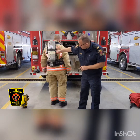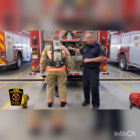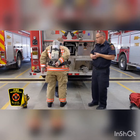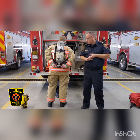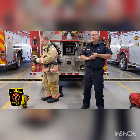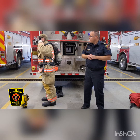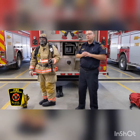There's the bottle on the back. The air comes out of the bottle into this hose and all the way around to Firefighter Rick. But it's not to his mouth yet. We got to get a mask on. That weird sound is Firefighter Rick turning on the air bottle so that the air is going to work. There's lots of safety devices built into this. If it starts making noise, we'll explain that in a minute.